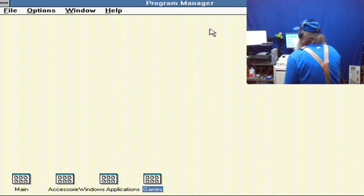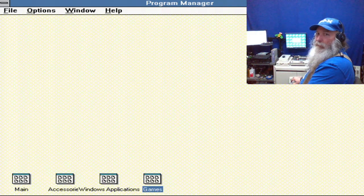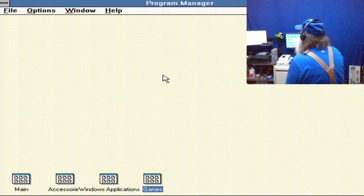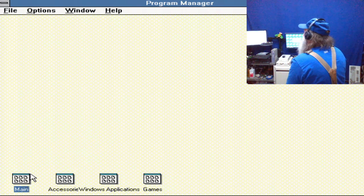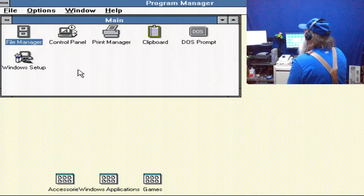We could even look, that's a way to verify that I have mouse control. I'm working with an older mouse, so there's a little bit of... see here, you have your Windows setup.